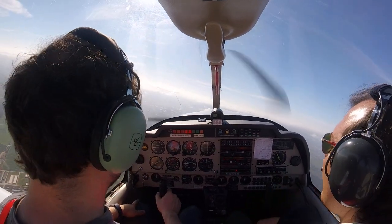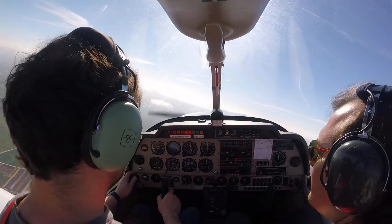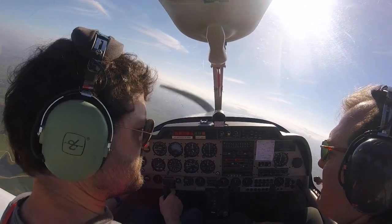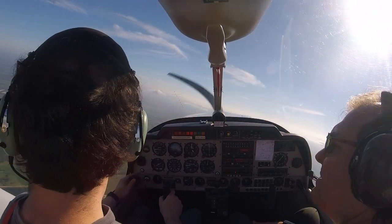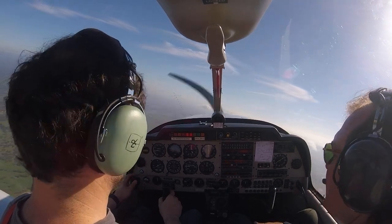Right, handing over. Okay, so we're now at the top side of the drag curve, now pull it back to 1900 RPM. And hold your height. We should get to 75. Now trim it to hold that.